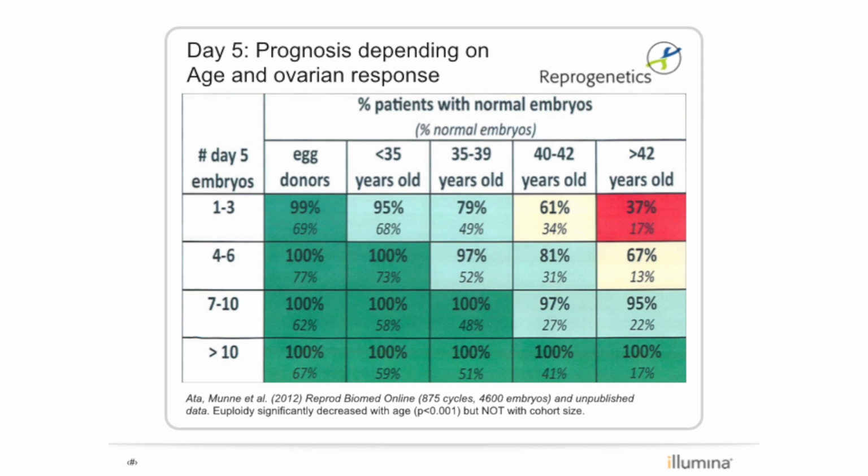And let's just, for simplicity, look at the 40 to 42-year-old patients. And look at the patients who had a lot of stimulation and got a lot of embryos, more than 10. Compare them to the patients who only had a few embryos, 1 to 3, and everywhere in between. And if you look in that column and you see the bold numbers, those are the cycles where at least one embryo was chromosomally normal. And clearly, the more embryos you had, the better the chance of having at least one chromosomally normal embryo.